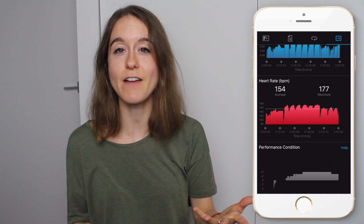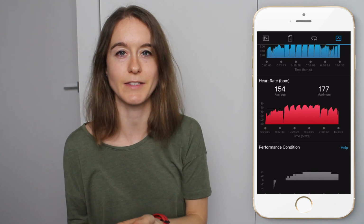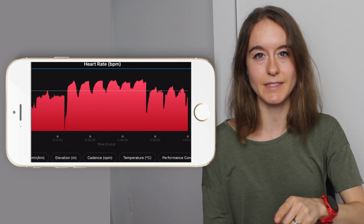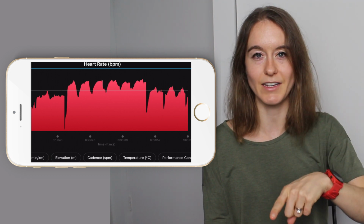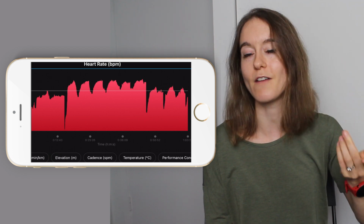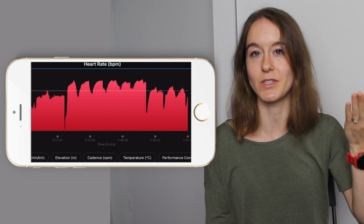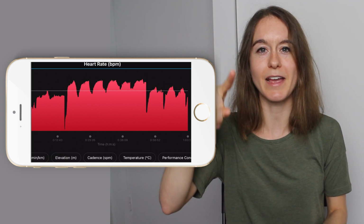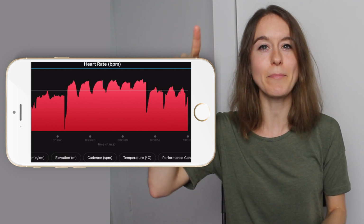The next thing I look at is my heart rate. Again, it gives me my average and my highest heart rate. I like to look at the graph and it shows you where it dips below. You can see this one goes really low. That was when I stopped to do some drills before the workout, so my heart rate obviously lowered because I wasn't running. Then you can see the graph go up and a little down when I had my minute and a half recovery, and then up and then down again.